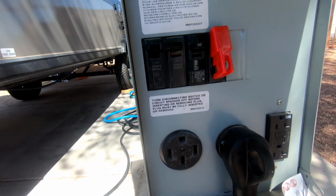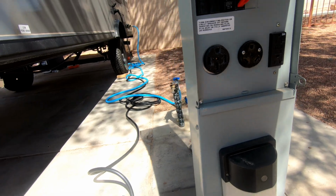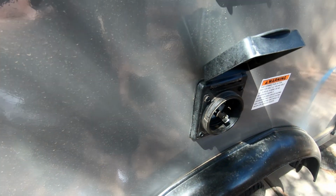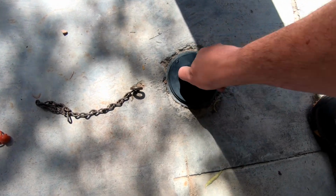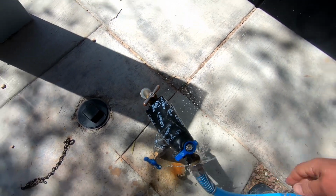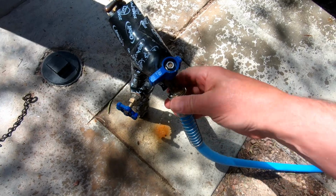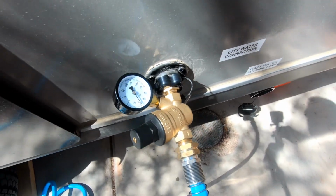See, there's some of that road noise I'm talking about. This is a 30 amp hookup, so you want to kill your breaker, then you can unplug it. Disconnect it from your trailer. Now you're on battery power. Last but not least is the water. That's the simplest part. Let the pressure off. Pretty self-explanatory. Unscrew the regulator.